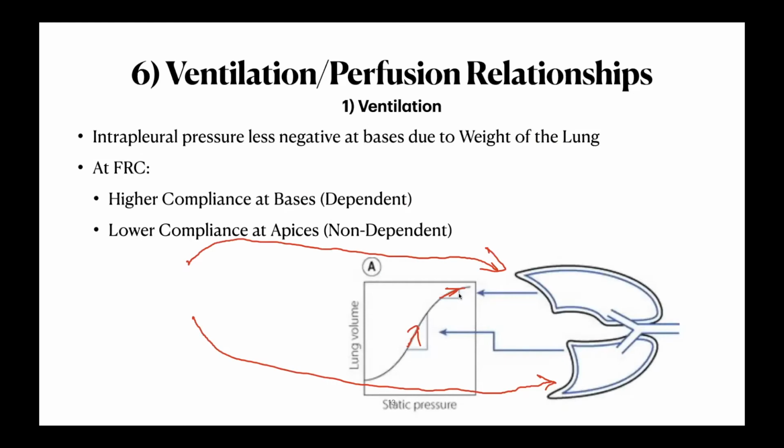When we think about the alveoli in the apex, what we are saying is that they are starting off at a much higher volume, and that's why they've got lower airways resistance. But when you start off at a higher volume, it means that your ultimate change in volume is actually much less than the alveoli at the bases, which start off at a lower volume, okay?